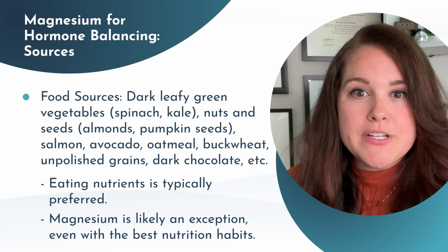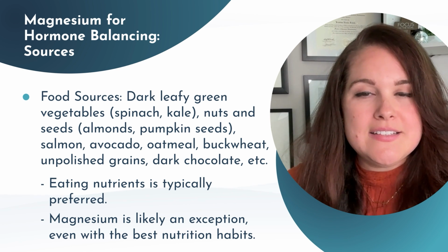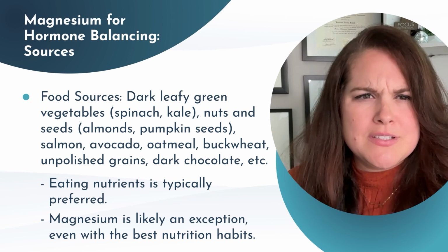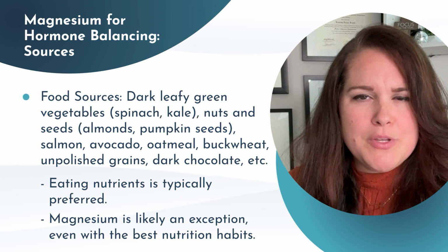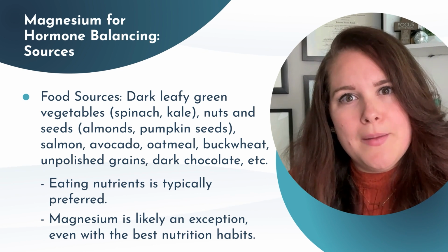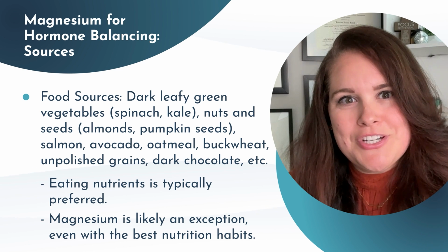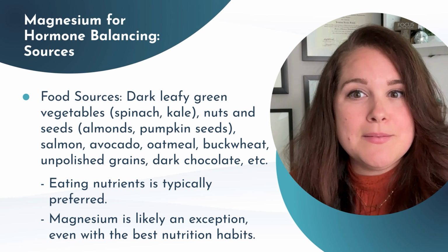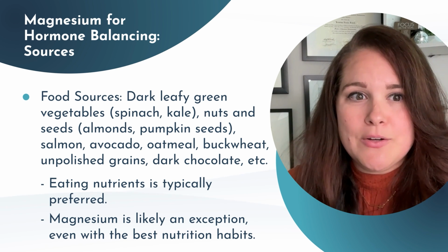Unfortunately, our bodies cannot produce magnesium on their own, so we need to get it from either our diet or supplements. Food sources include leafy greens, nuts, seeds, salmon, avocado, and even dark chocolate. There are, of course, several other food examples, so be sure to look those up or consult with a functional nutritionist. However, even with the best nutrition habits, magnesium can be tough to get in adequate amounts.